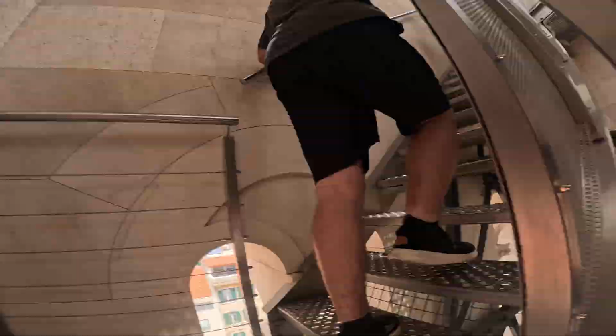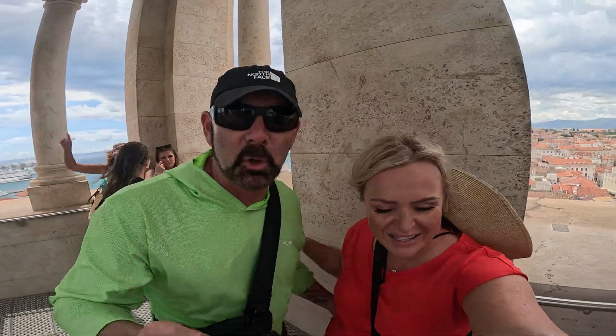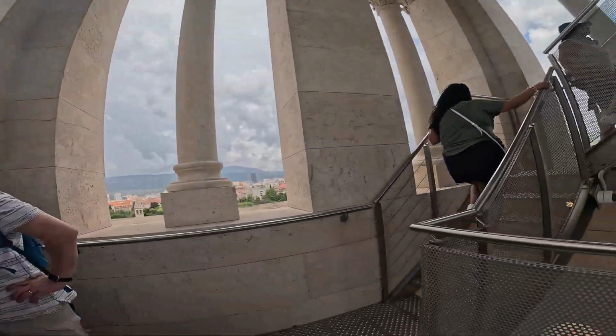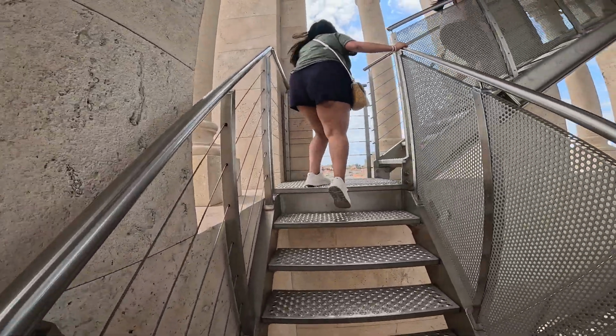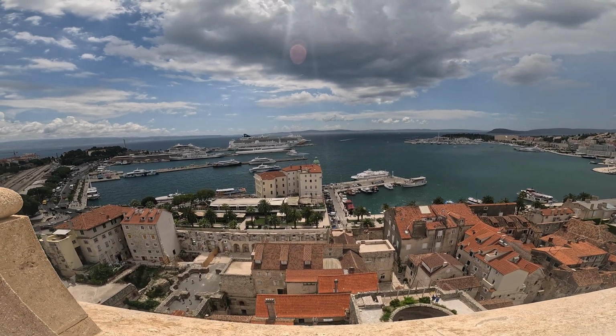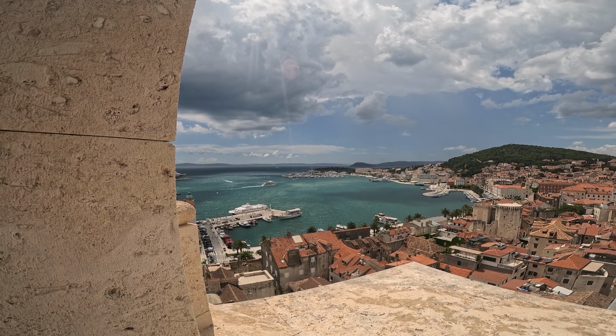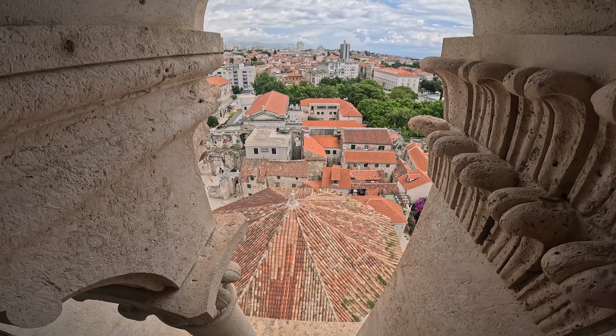The climb is 100% not for the faint of heart. Ooh, the bell tower is no joke. But it does reward with breathtaking views of the surrounding area. The experience provides a unique perspective on the city's historical and architectural heritage.